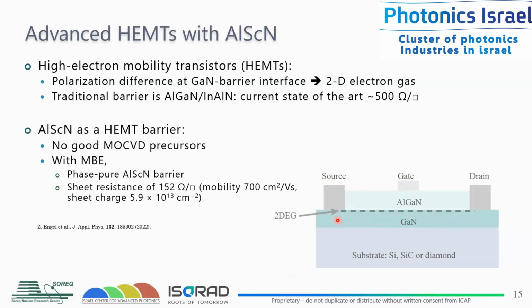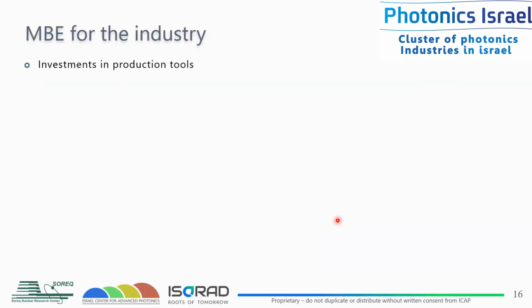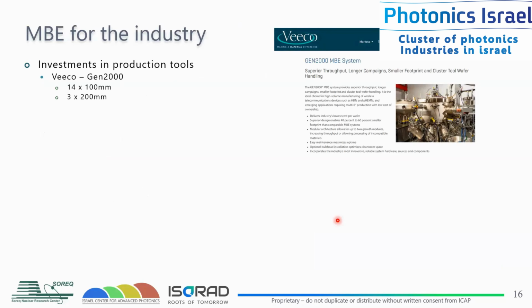And at the moment, there are no good precursors in MOCVD to do this. In MBE, it's just evaporating the scandium, basically. Now, MBE is already an industrial tool. Also, it's more mature for 3-5 materials which are not nitrides. And the large producers are already investing in production tools.